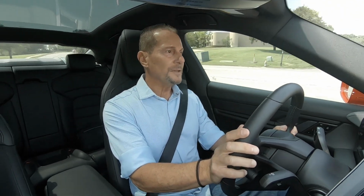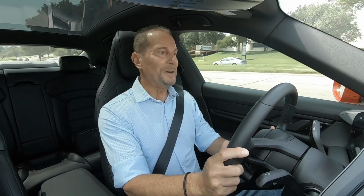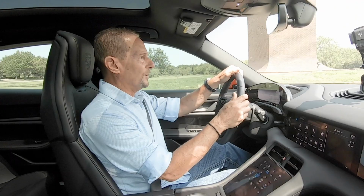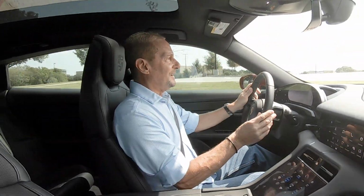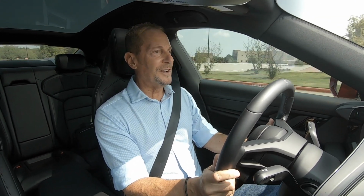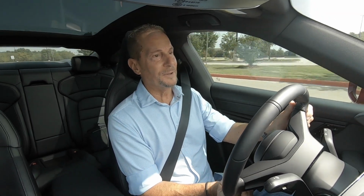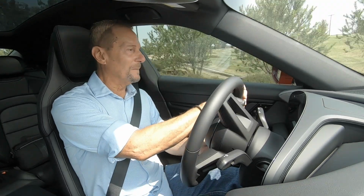So bravo Porsche for this Taycan. It's an experience, to say the least, and I had a lot of fun driving this around because it's a Porsche drive, Porsche looks, and coming into the new age of electronic power, clean power, no more petrol, no more gas pump. Nice job. Nice job.